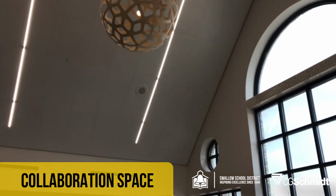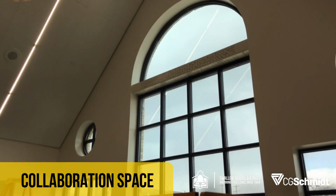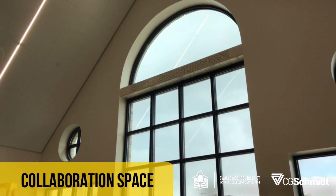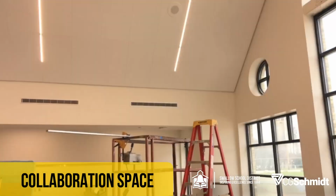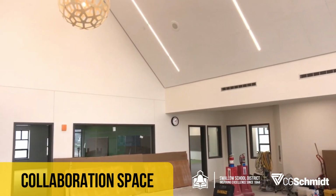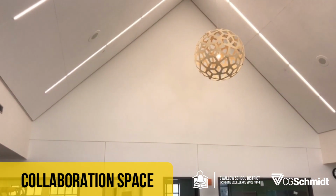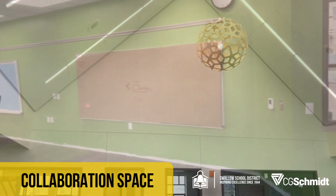And over here is where the signed beam is located that every student in the school was able to sign, as well as staff members. So that is where the final destination was. In the next couple weeks, we'll have acoustical wall panels installed on this wall to finish up the collaboration space.